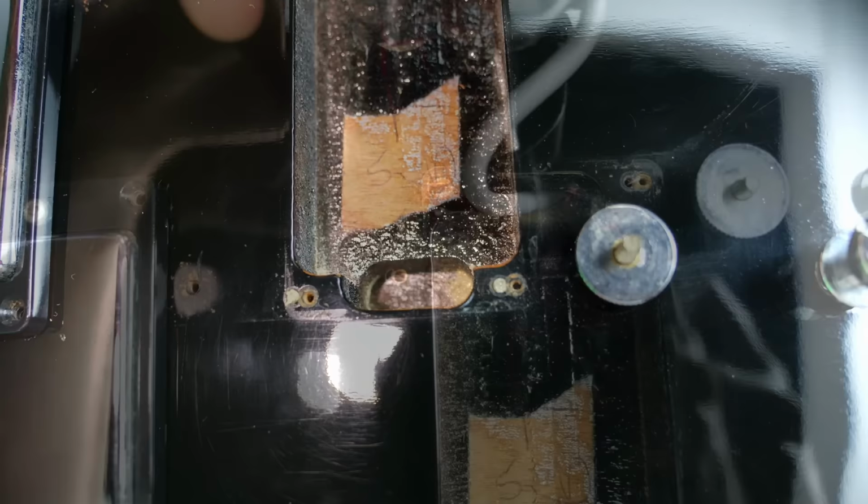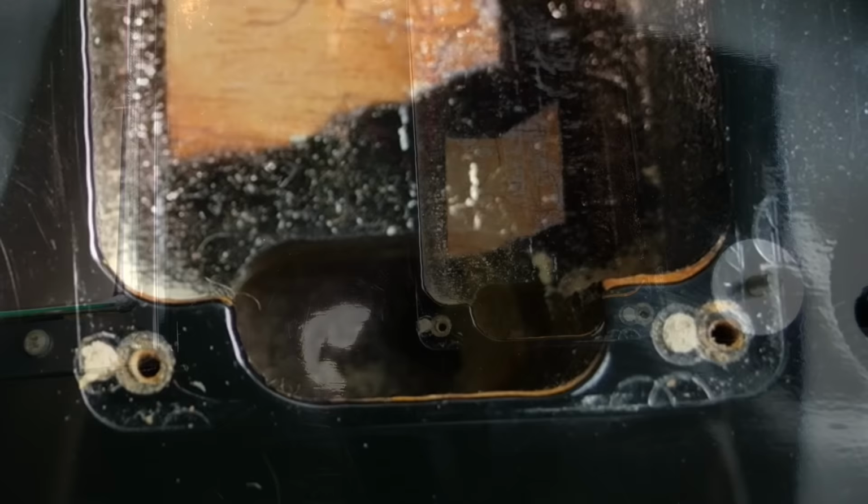I would not be surprised if this was a factory boo-boo because two of them over here were nice and filled in and they're just a little bit too high. Whereas these ones, they didn't fill any existing holes.